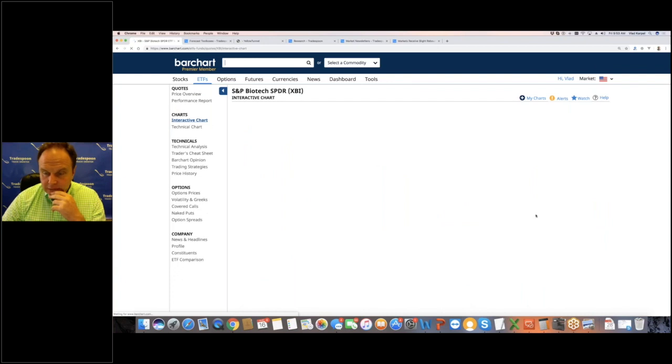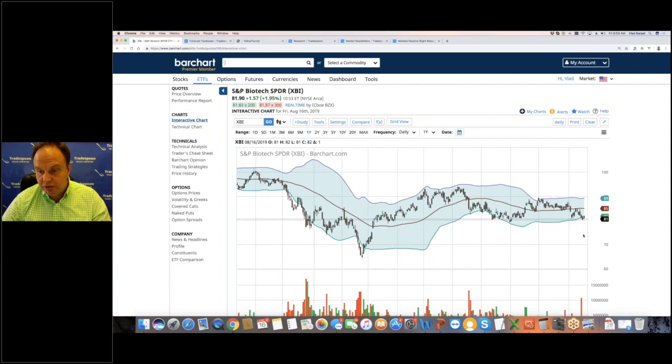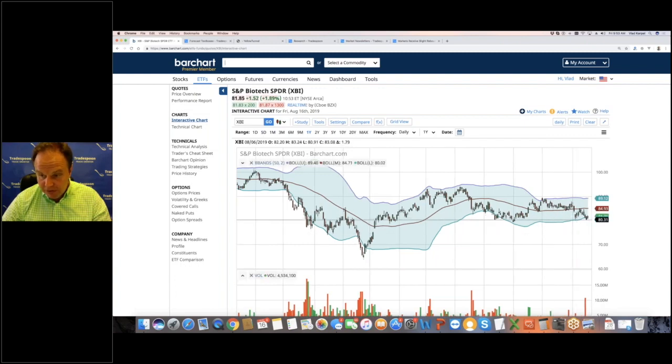Biotech sector, same price action, way oversold, below the 50-day moving average, right at the lower Bollinger Bands, 2 standard deviation moves. So the market is oversold. These indexes are oversold because based on historical data, this is a 2 sigma move. 96% of the time, the market will revert, right? But only 4% of the time, it will reach that level based on historical data and historical volatility. So we're sitting at the key support level.